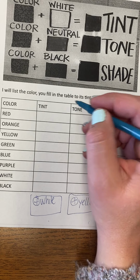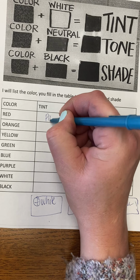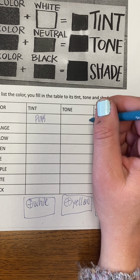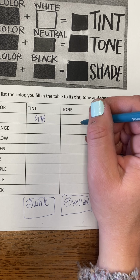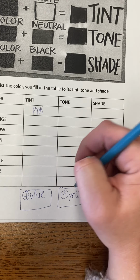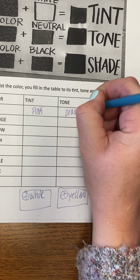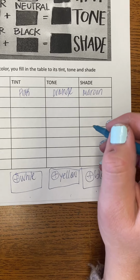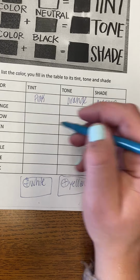I'll go first with red. Red plus white is pink. Hey Siri, what color does red and white make? Alexa, what color does red and white make? Google search, what color does red and white make, if you have no idea? Red and yellow would be orange. Shade would be maroon. Burgundy, maroon, dark red, whatever.